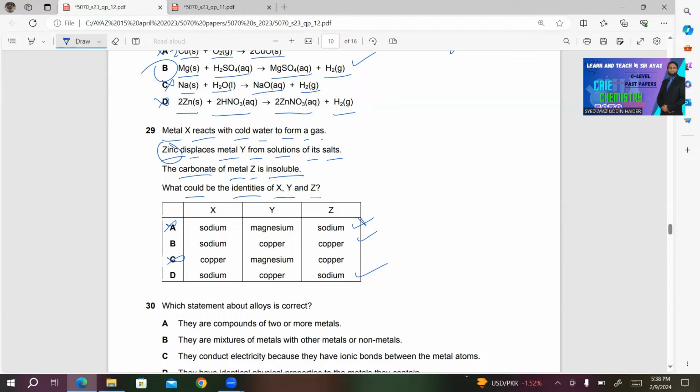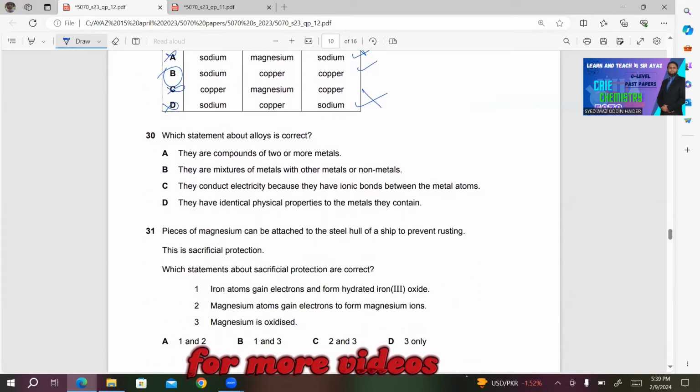For your convenience, I am checking the last choice. X sodium, Y copper, Z sodium. This is incorrect. So only B will be left and it's the right answer in this case.